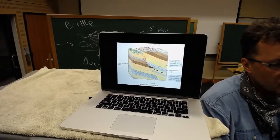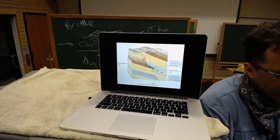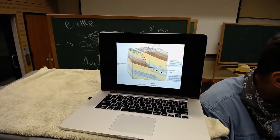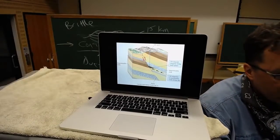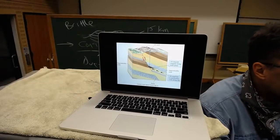There's always an angle to one of these faults. The fault is never vertical. It's always got some kind of an angle to it. And therefore, we have a block of crust above and a block of crust below. So the hanging wall is on the right. The hanging wall went up because you can see that gray limestone layer, let's say, was broken by the fault. Crustal compression.